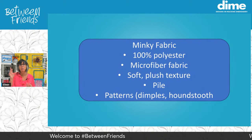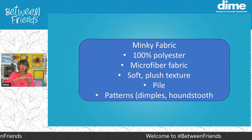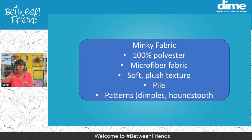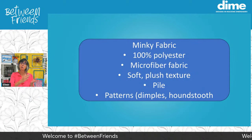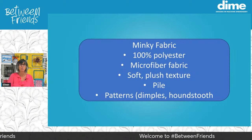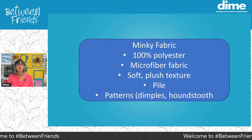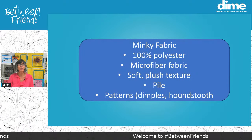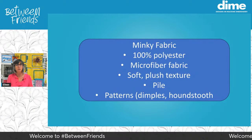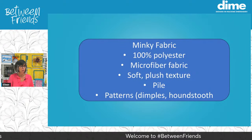It has a nap to it, a directional nap, just like velvet. When you brush one way, the fibers all lay down, and when you brush the other way, they all resist and stand up, and it can cause shading and kind of zebra stripes. It's very desirable. It can also come with patterns like dimples and houndstooth. It is a challenge to embroider. It's wonderful to quilt, believe me, but to embroider, you just have to take some extra steps so that you can tame that nap and have beautiful embroidery.